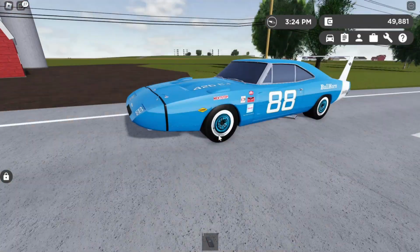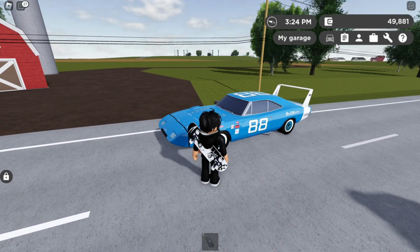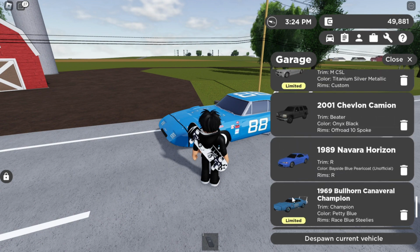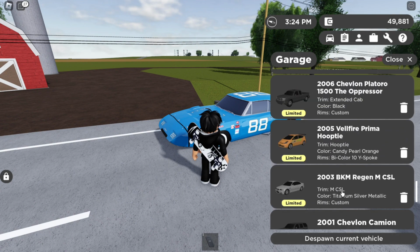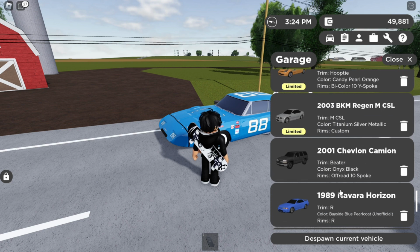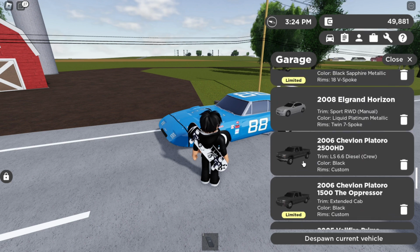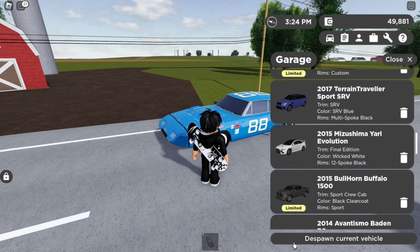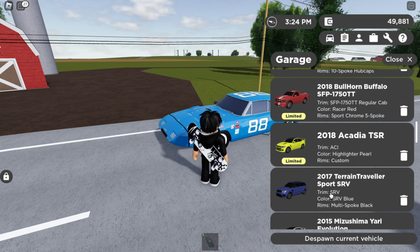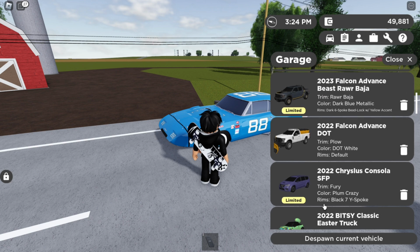I had to sell every single one of my non-limited vehicles just to get this. So I had to grind a lot, and I bought back some cars I kept because they didn't give me that much money, so it wouldn't really help buying this. So I kept these two, I kept this and this. I bought some new cars, these two cars. I bought this back. I bought this as a grinding car.